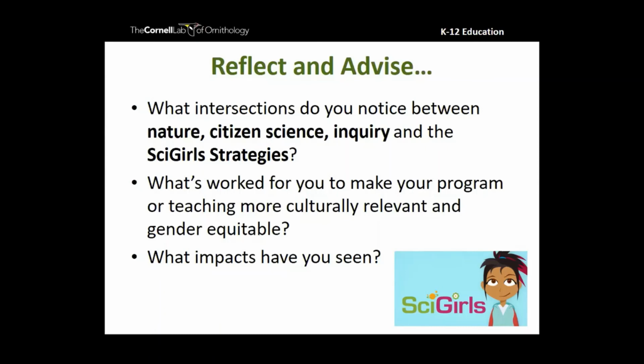Leah, correct me if I'm wrong, but one of the things that really jumped out at me when I took the Sci Girls training and considered the strategies is that these strategies are not girls only, they're girl supporting. They really work well for all students, boys and girls. They're designed to work well for all students, but especially serve girls well. So it's not like you don't want to use these strategies with boys. They're just especially useful with girls. Yeah, that's exactly right. We call ourselves girl-focused and boy-friendly.